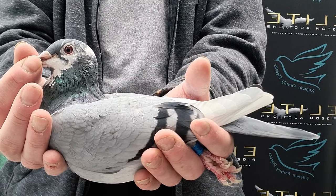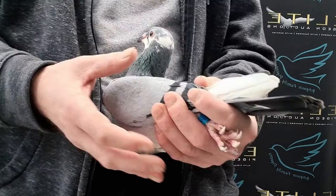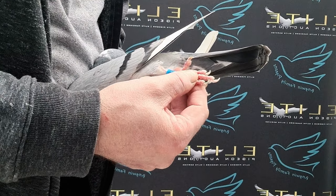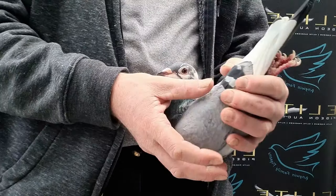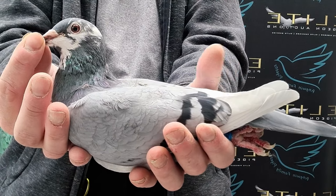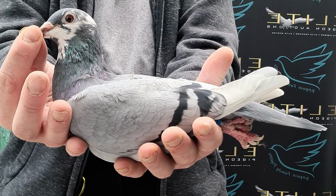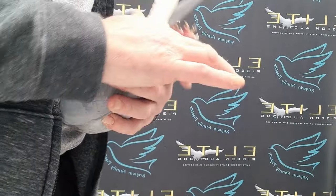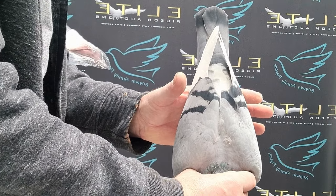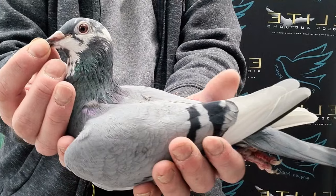Python Princess, daughter of Python Kittel. Ring number Bells 21-420-9351. Blue pied hen. Beautiful in the hand, nice soft feathers, nice strong back on her. Just a well balanced pigeon. Feeding a couple of youngsters at the minute.